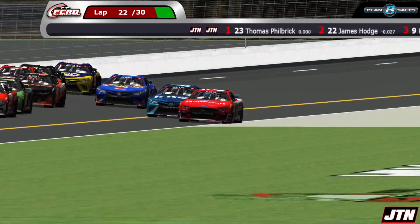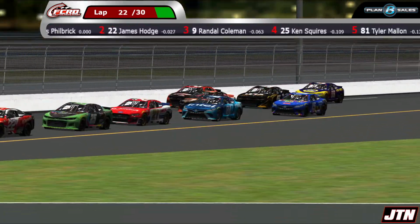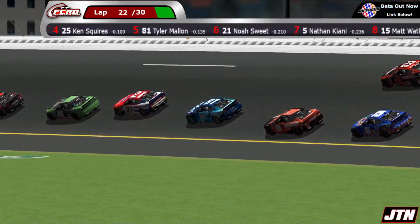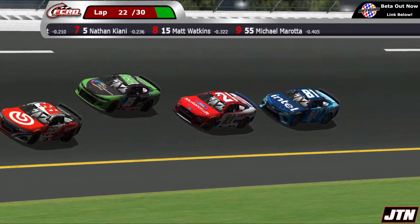Oh, he gets loose, and there goes the 21 onto the apron. Tyler Mallon goes with him. They all save it. I don't know how they hung on to that, Joe. Randall Coleman gets almost stuck in the middle there. They all filter out. Watch this. They're all going to coordinate right back together here. If anyone wants to make a good charge to that high line, this is going to be it.